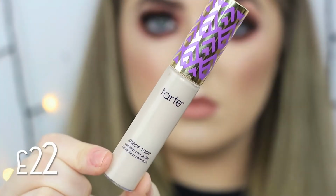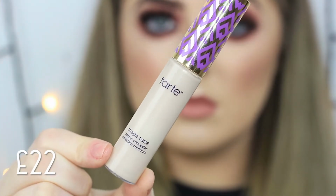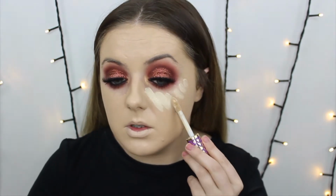For concealer, of course, I had to go with my Tarte Shape Tape Concealer. This is my all-time fave concealer, despite the price tag now going up to £22. I know last year it was only £19, so it's jumped up by £3, and it is kind of hard to get hold of here in the UK. I was just waiting for when they've got free worldwide shipping on the Tarte website, otherwise you're paying ridiculous customs charges.